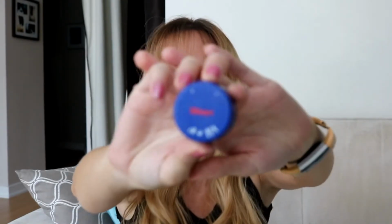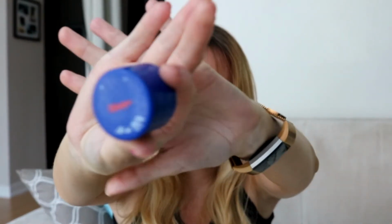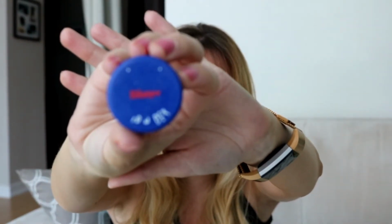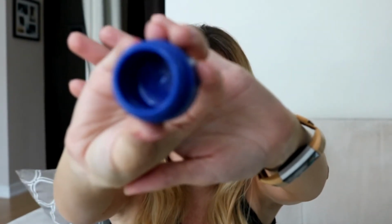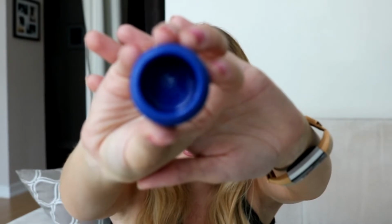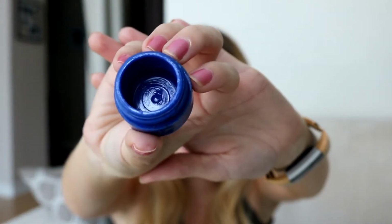Let's get into, I don't know if this is more skincare, I guess. This is the Blistex Medix one. Again, it's so old that the label is worn off, but it's all done. Yay, literally all done. I scraped the crap out of this to finish it, so I'm really proud of that one.